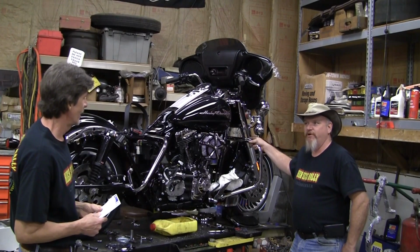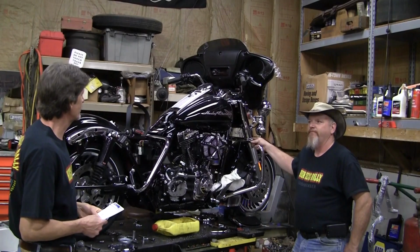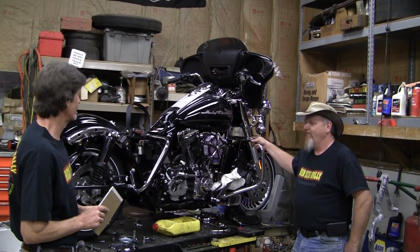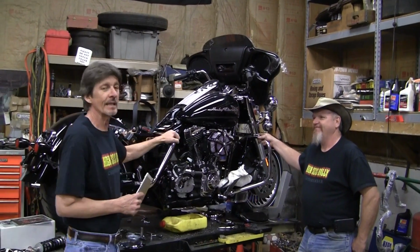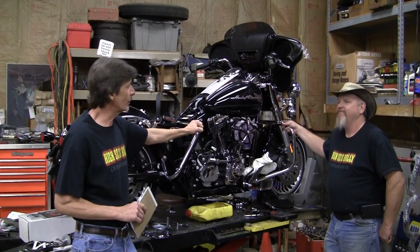We've also got a windshield coming in from Winvest for it. So this is going to be an unbelievable piece when we get it all finished. I mean, we're nicknaming this thing, or I'm going to name it the Street King, because it's a combination of a Road King and a Street Glide. So we're going to call it a Street King.